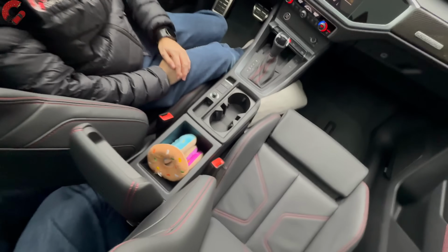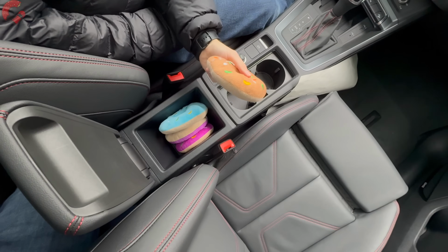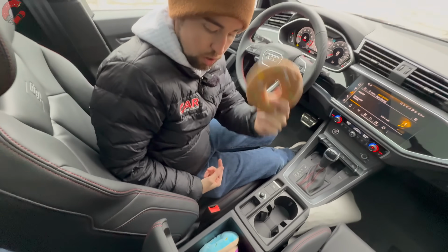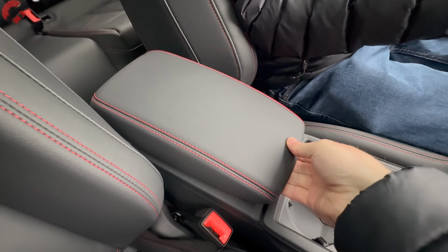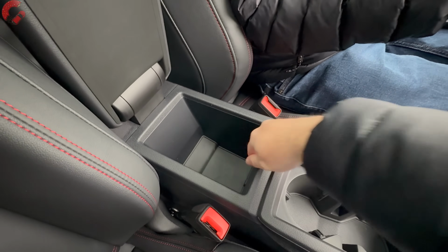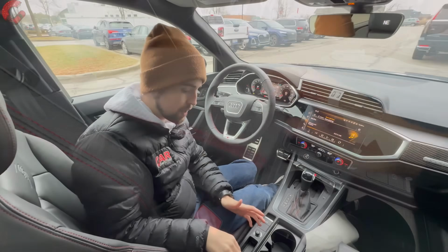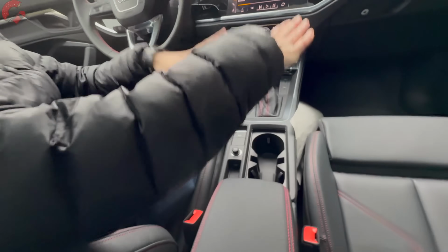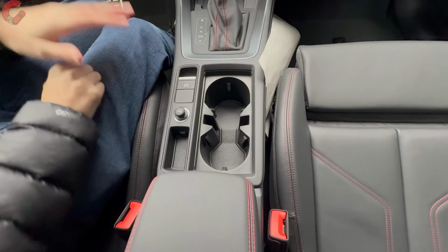We'll open it up, and inside of our console here, we've got a few donuts. That's because we like to test the volume of the consoles, and in this case we can fit 4 donuts inside of this console. It's going to be small even for this segment, but that's pretty much expected. A lot of Audis have the small consoles. That being said, this console is low, so it has a pretty airy feel inside the cabin.